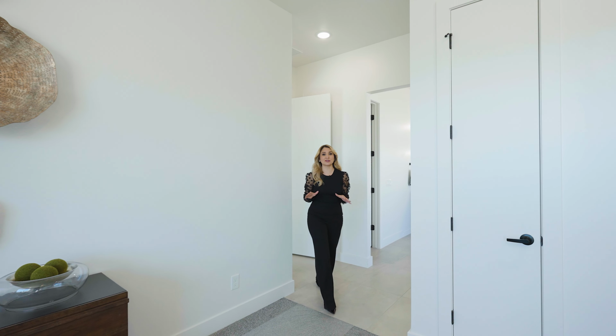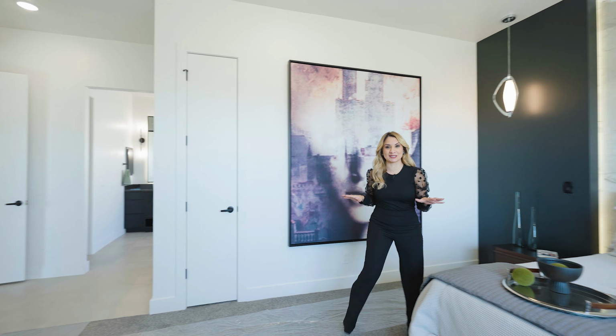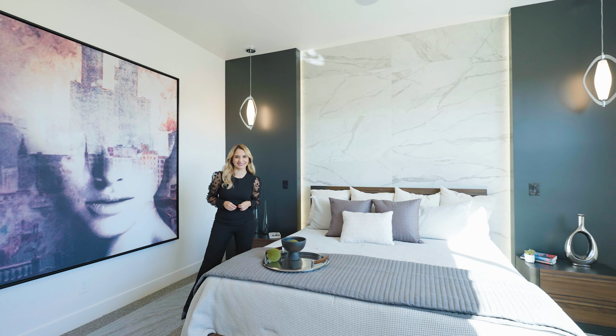The second you walk into your main suite, one of the main things you're gonna notice is the wide open space, plus this elegant backdrop and accent lighting.